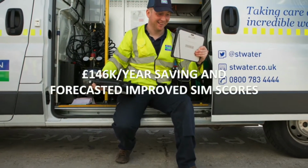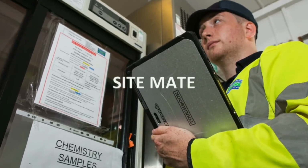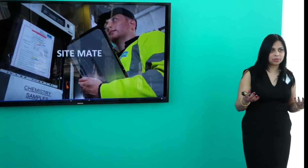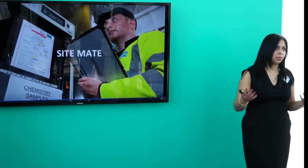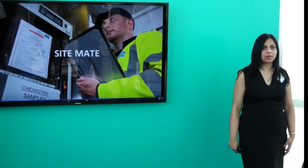What the feedback portal does is keep a check on how the customer's feeling. So you're tracking not just how the job is progressing, but also how the customer's feeling through the journey of the job, all designed to improve customer experience. We believe this, in effect, will help us save costs overall on our sewerage model. We're estimating roughly about 156K annually in cost savings through this.